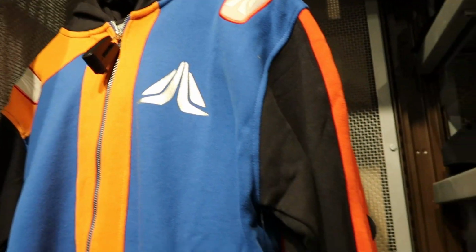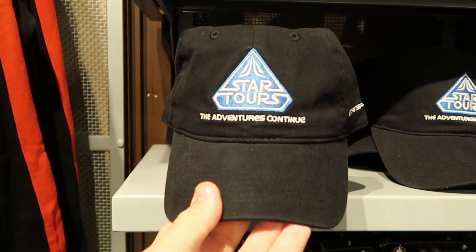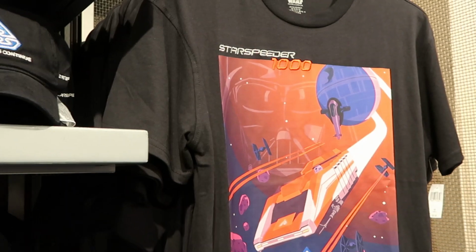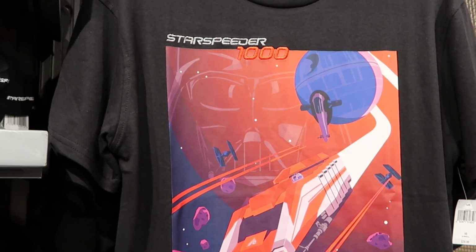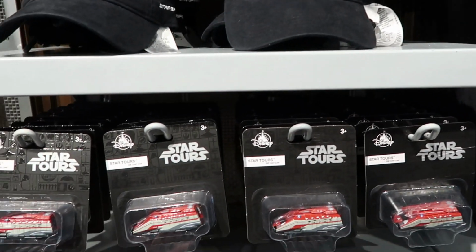That is really nice. Over here is the adult size baseball cap. Again, embroidered Star Tours, The Adventure Continues. Those are $30 a piece. And then right next door are your Star Speeder 1000 graphic t-shirts for Star Wars. But all of this is embroidered on the front. You have a huge patch. Those are $40. You could even purchase some of the die-cast vehicles.